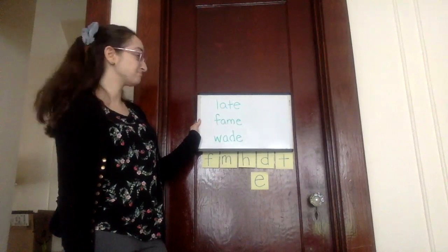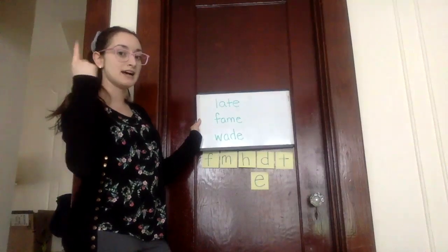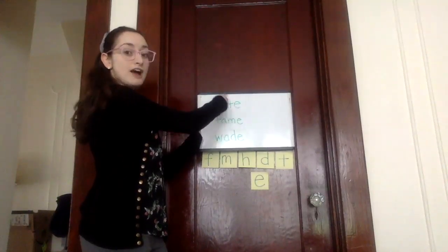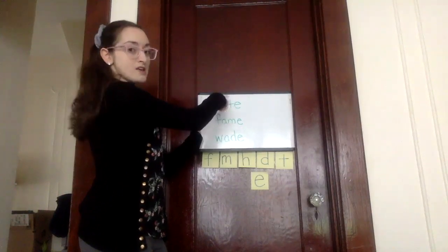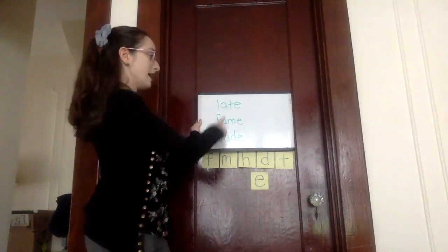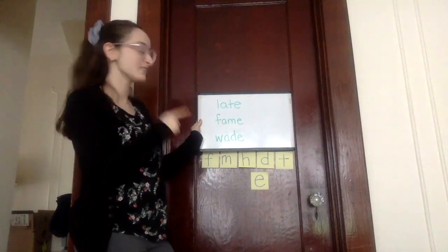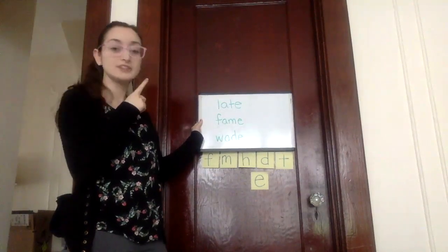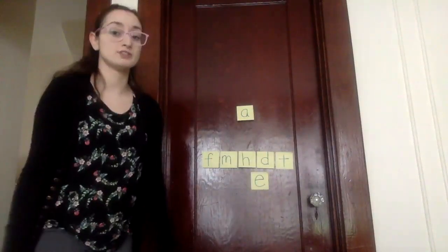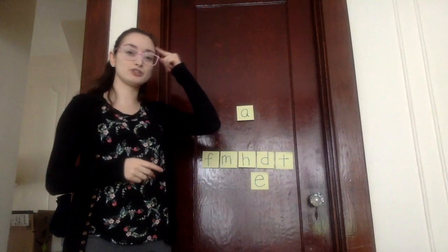So a magic E has special powers. It takes its magic wand, it waves it over the middle vowel so that the middle vowel says its own name. So A says A when the E waves his wand over it. And then the magic E stays silent, which means it makes no sound. Quiet. Silent E. It's magic. So when I spell words, especially with long vowel sounds, I need to think about my magic E. I need to keep him in my head so that I can remember to use him.